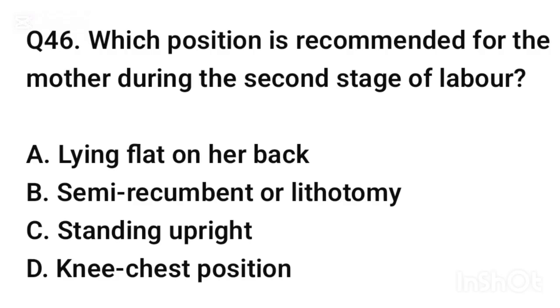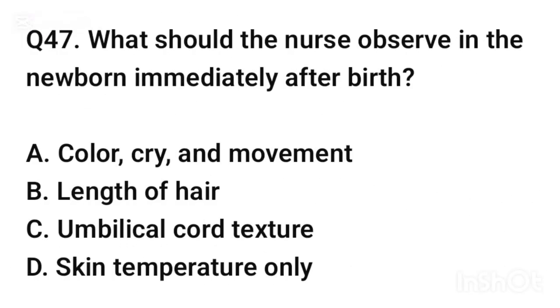Question number 46. Which position is recommended for the mother during the second stage of labor? The correct answer is option B, semi-recumbent or lithotomy. Question number 47. What should the nurse observe in the newborn immediately after birth? The correct answer is option A, color, cry and movement.